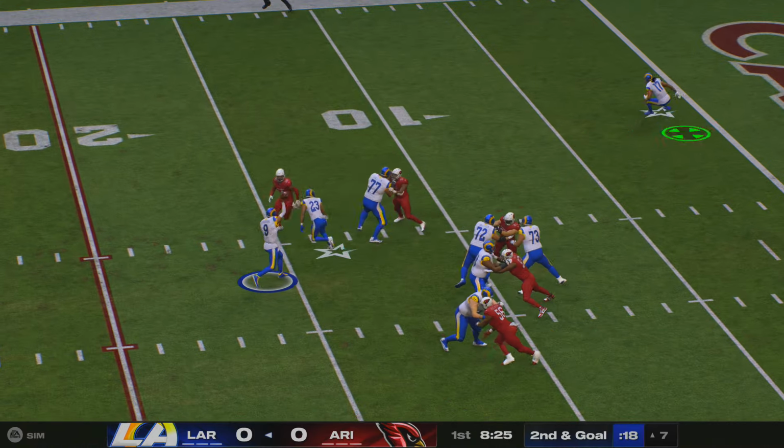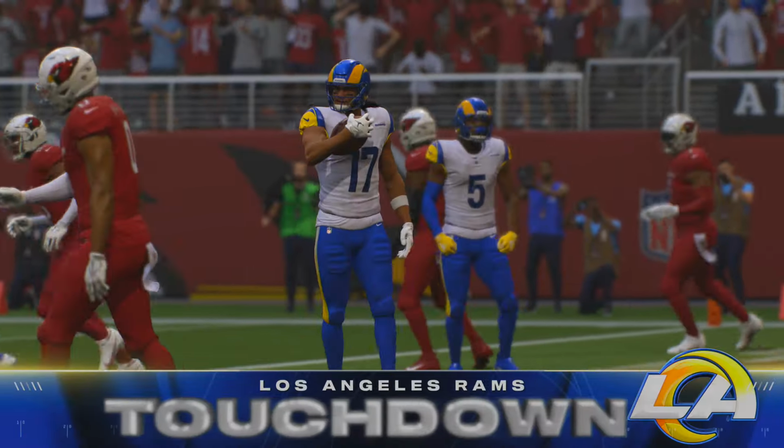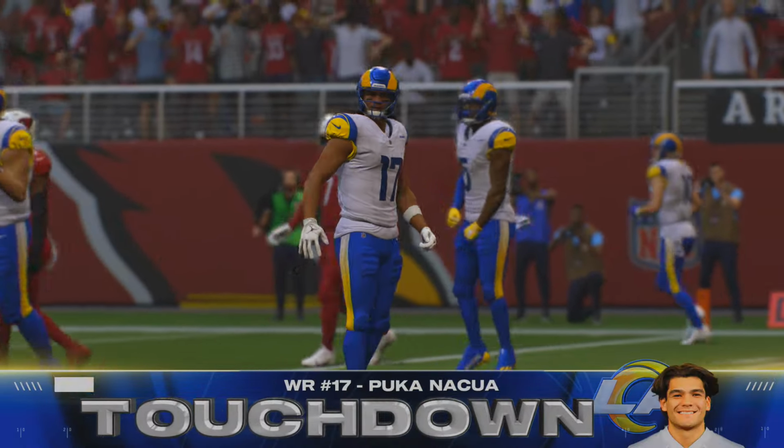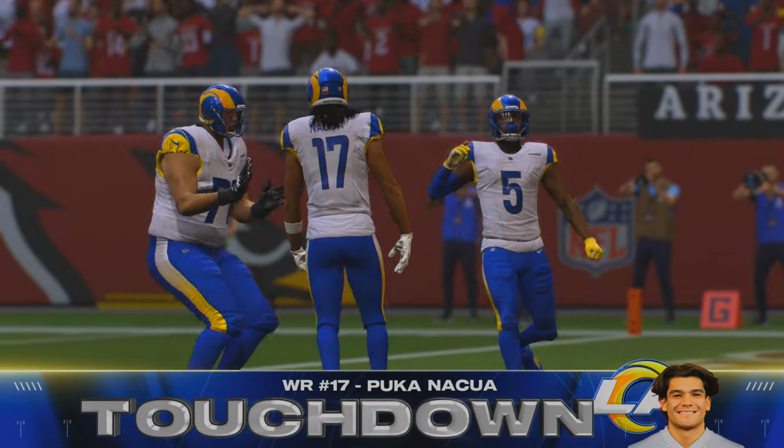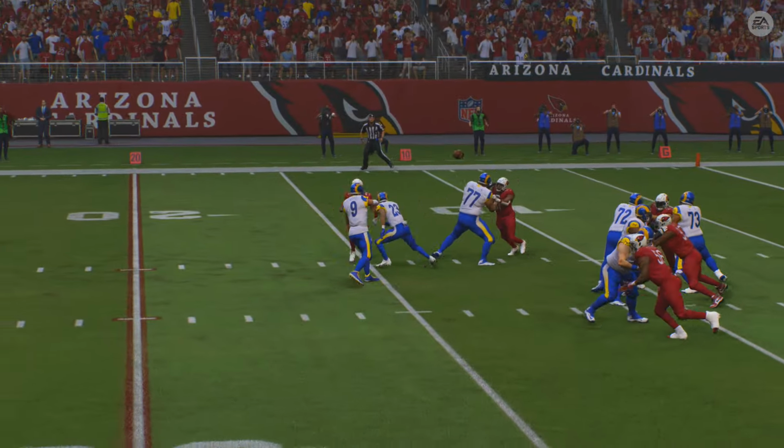Now Stafford. Touchdown, Rams! Puka Nacua, a 7-yard touchdown grab. And the Rams get the upper hand as they're on the board first here this afternoon.